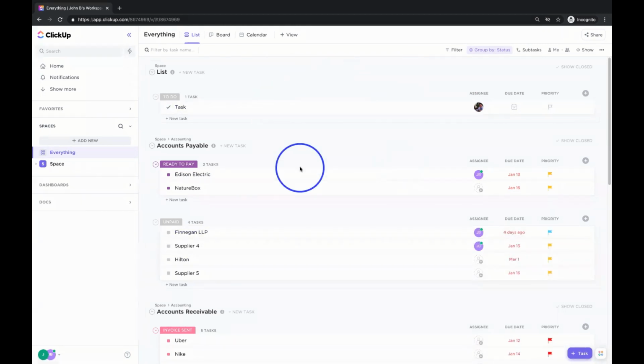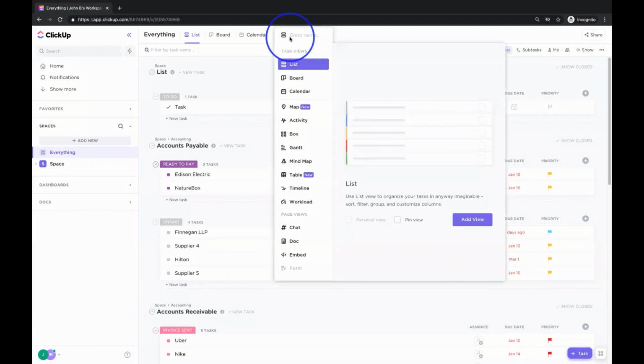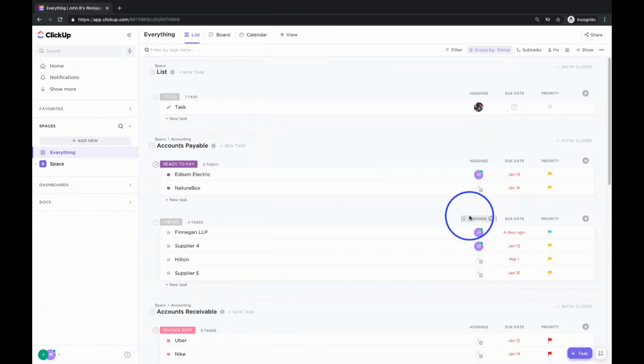Excellent. All right. So here's how you create a view that you want. You click the plus view option. You can select list view, right? In this case, list view is default. So I'm just going to call this my urgent tasks, right? Here in the my urgent tasks view, we're going to add this view. When I add this view, you can see it says my urgent tasks.